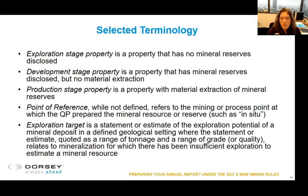All right, and then the last one that I want to chat briefly about is an exploration target. And this is actually their definition. It's going to be a statement or estimate of an exploration potential of a mineral deposit.